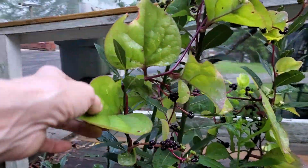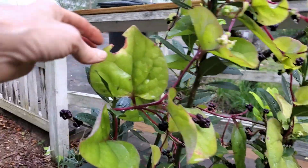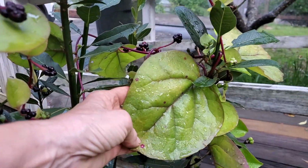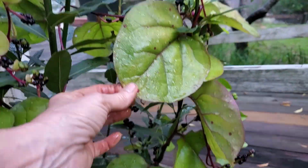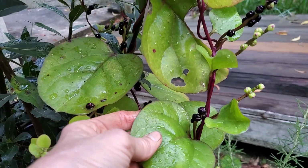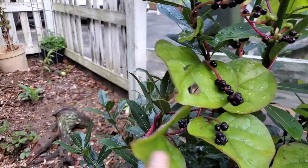It's coming up, it's doing crazy. It has Malabar spinach in it, and you can see the creatures get that too. But look how big these leaves will get. This is nothing compared to what was in the greenhouse. And it's just going crazy. It's got seeds coming on. We'll be able to save seeds and hopefully sell a few this winter.